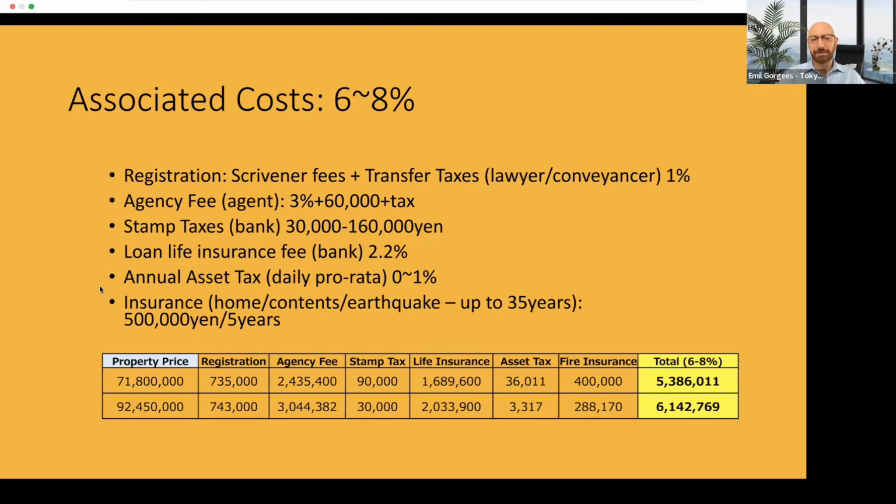The annual asset tax: every year in January, the asset tax realistically ends up being about 0.25% of the property value. When you buy it, if you buy it on December 1st, for example, you'll have to pay daily pro rata. So for the remainder of the year, you'll pay the seller 31 days of the annual tax.